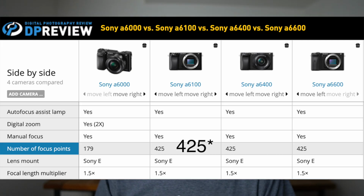The next thing is autofocus, which is a favorite topic whenever a new camera comes out. However, this time around, I feel like it's less of a big concern because the a6000 has such great autofocus. It has 175 autofocus points on the a6000. However, on the a6100, 6400, and 6600, there's 475 autofocus points. If you don't know what that means, just know the a6100 has better autofocus capabilities than the a6000. I told myself I wasn't going to say numbers, but I had to say a number with that one. But just know autofocus is better.